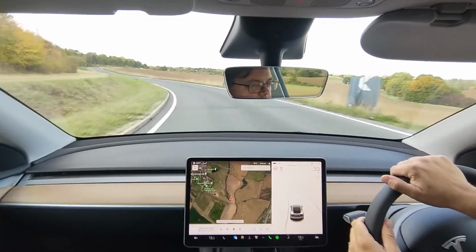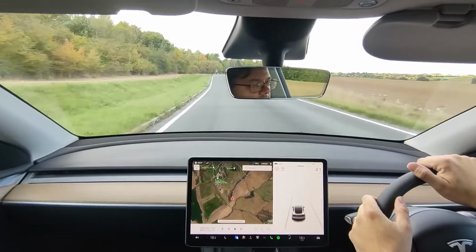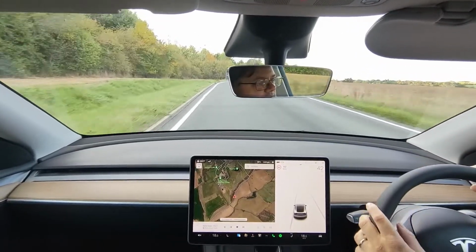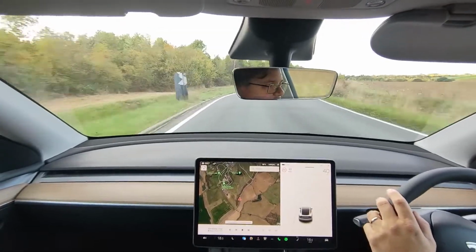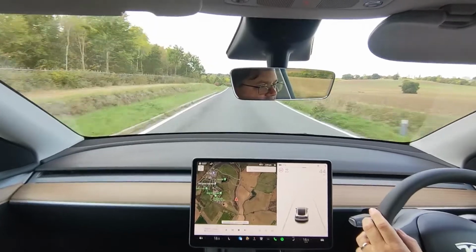Because there's a solid drop over the other side of the field, behind corners you can't actually see if there's anything coming, so you never really should throw a car around a bit like this. Follow the highway code, folks. It'll save your life.